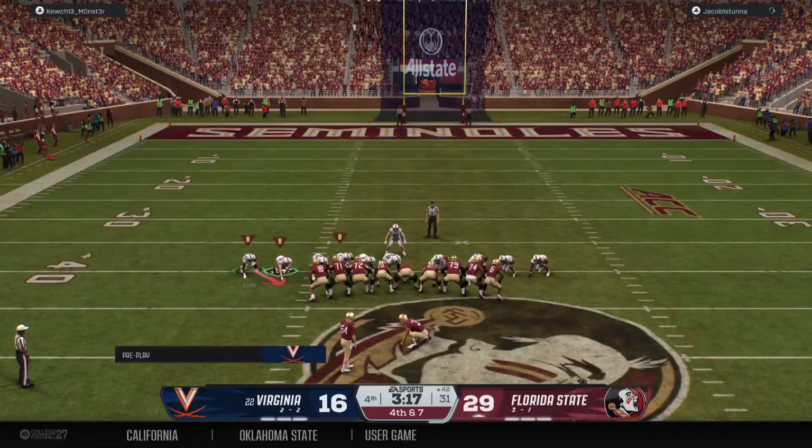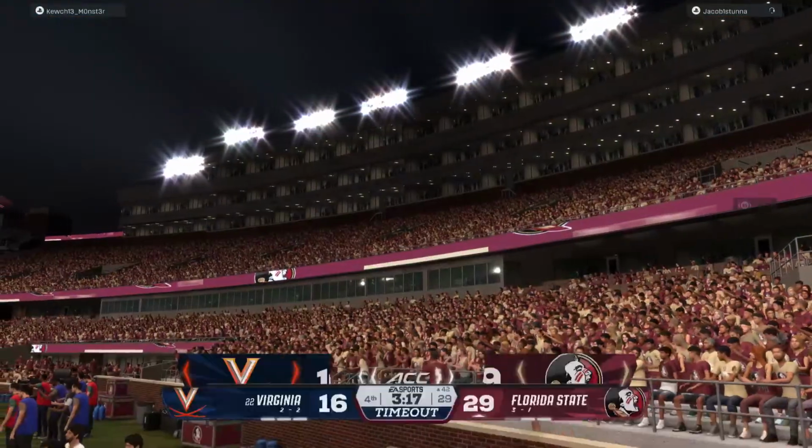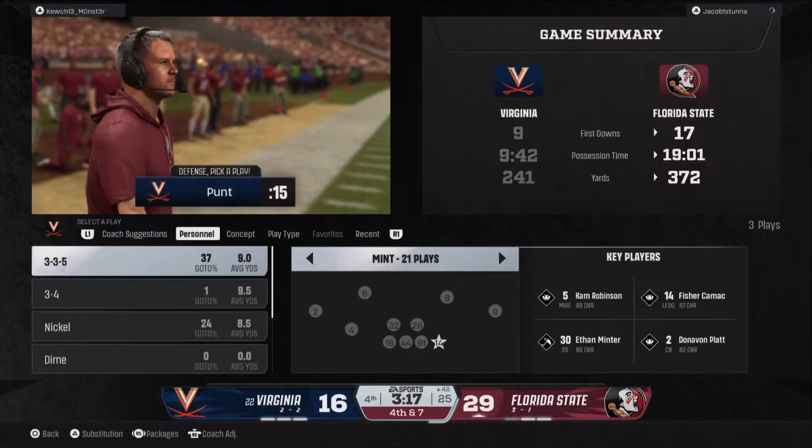Nice job by the defense, man. Make them earn it. Make them feel it. Get your hands through the contact of the football when they're trying to make the catch. Great job breaking on the football at the perfect time.